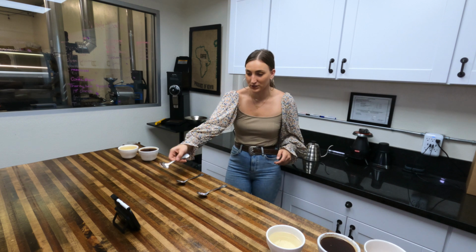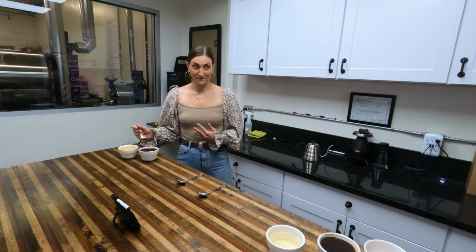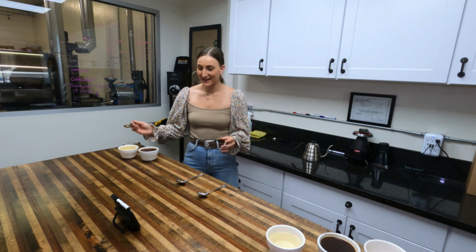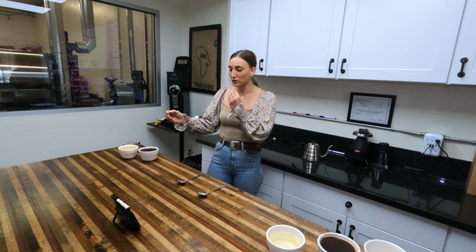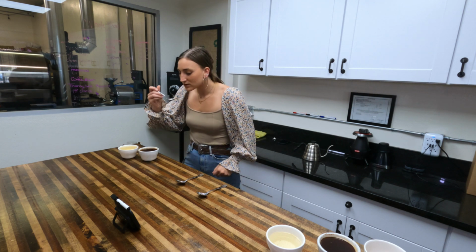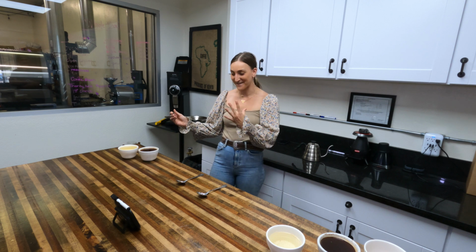When you go through and actually do this tasting, you're going to do just a little bit on a spoon and use your diaphragm. So it's very interesting and not the most attractive, but we're just going to look past that right now. You're going to really breathe in with your diaphragm and purse your lips. Your goal is to get the coffee to hit every taste bud in your mouth. I'll do it real quick. So you really want it to go everywhere.